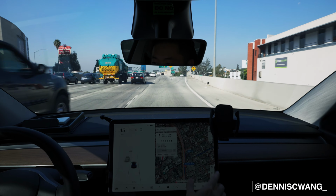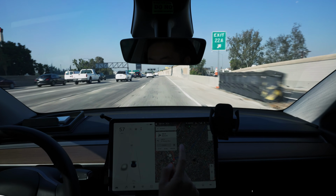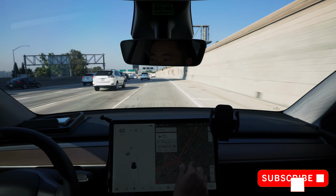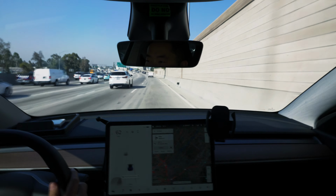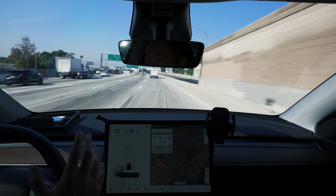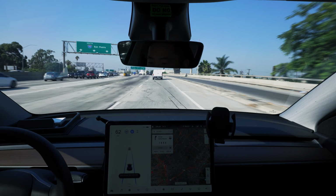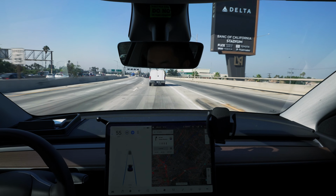Alright, so just getting onto the highway, I just realized it does not want me to take the highway there at all. It actually wants me to take local all the way there, I guess because of the rush hour traffic right now. So this should be a pretty interesting drive because we're going to see how Autopilot handles this rush hour traffic in its full force on a Thursday morning at 9 a.m.